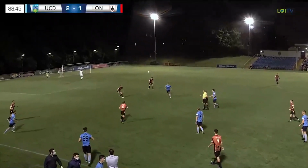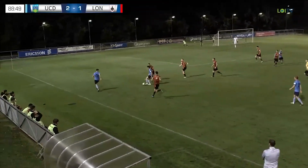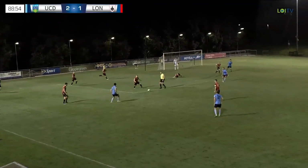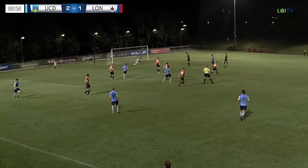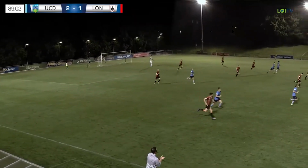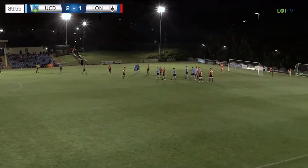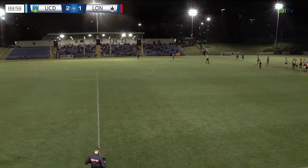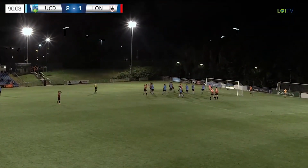But, Kerrigan to Weir. Weir to the byline. Headed out. Back with Kerrigan. Kerrigan sends it goalward, but no trouble to Mick Kelly. He has indeed. Look, we're heading into injury time now. Longford ball into the box. The ball ping-balled around there. And 5 minutes of added time, so yeah, time is running out.